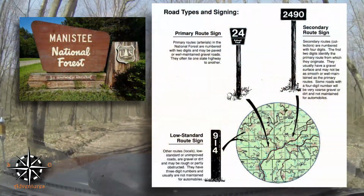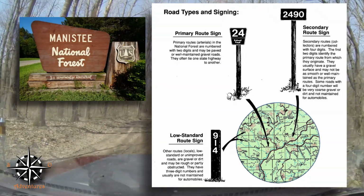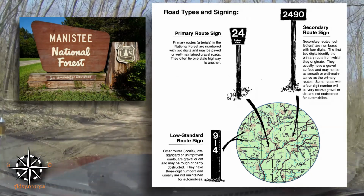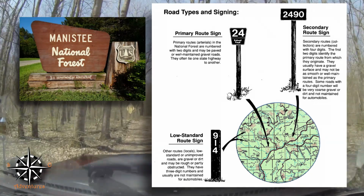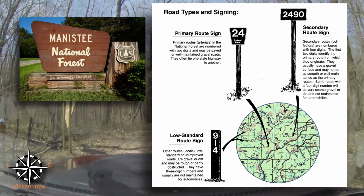Most of our trip will be in the Manistee National Forest. One nice thing the National Forest does is label all the roads in the National Forest area. Depending on the orientation of the numbers on the markers determines if the trail is designed for high clearance vehicles or low clearance vehicles.